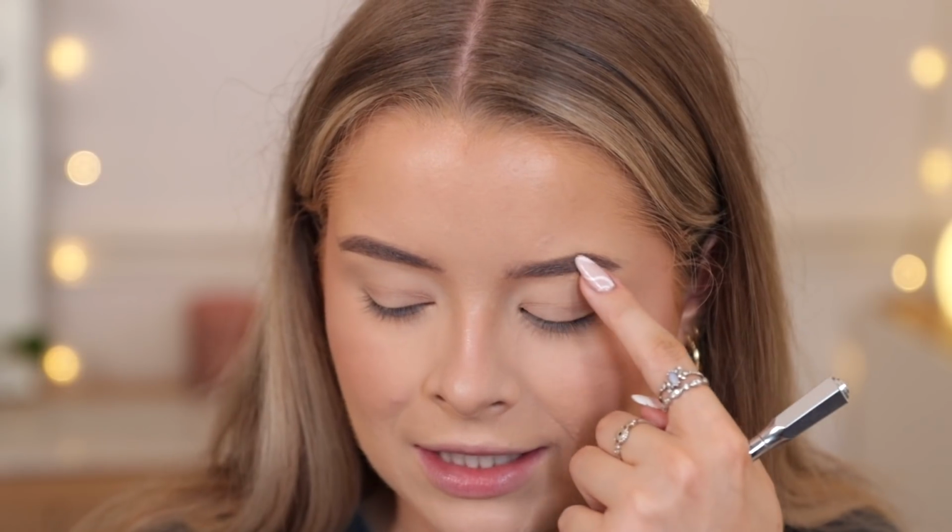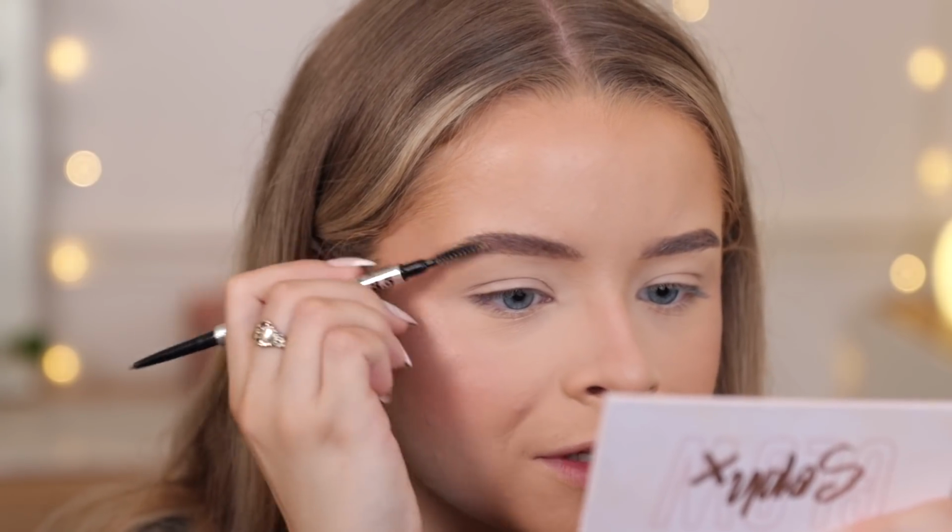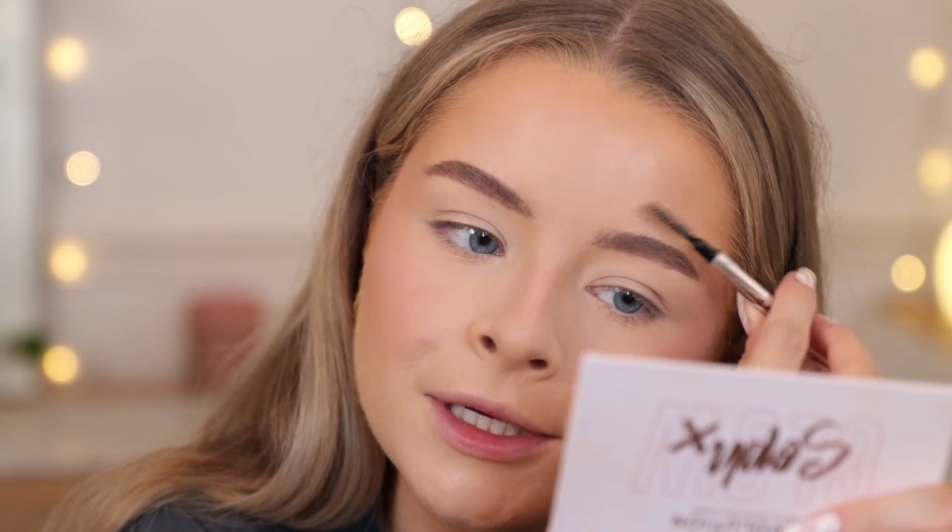So she does a zigzag like this and then goes down to the tail and then fills it in. And then at the front, she just does some little flicky up little bits and bobs and then uses the spoolie to blend it all together. I don't know how well this is going to work, and also my eyebrows are freshly tinted, so I wouldn't usually put loads of product in them right now. I'd probably just put in a bit of brow gel and neaten up the tail, but we'll try it.